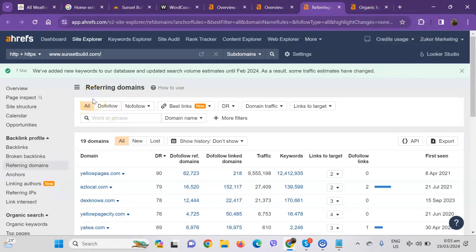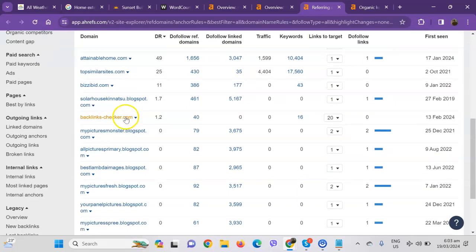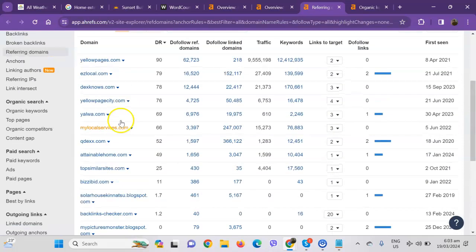So starting with the referring domains, these are all the strong and good backlinks where they're currently listed, which actually brings them a lot of attention and a lot of traffic. That's why they're also ranking higher in the searches.